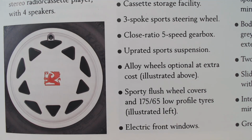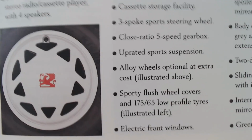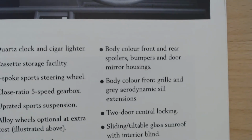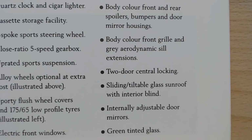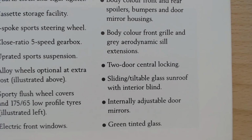Standard are these white flush wheel covers to give that white all over look. We've now got electric front windows though. Body coloured front and rear spoiler, bumper and door mirror housing, body colour front grille and grey aerodynamic sill extensions, 2-door central locking, sliding tiltable glass sunroof with interior blind, internal adjustable door mirrors and green tinted glass.